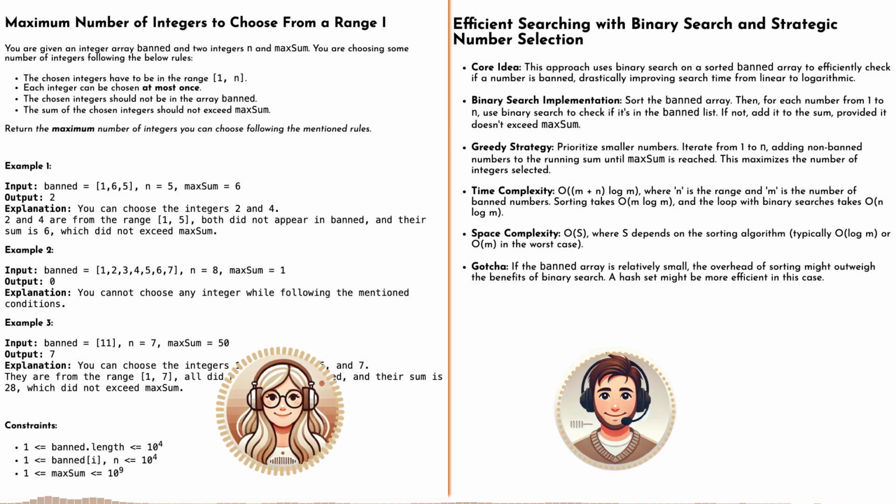Great question. Imagine our banned numbers are like words in a dictionary, all neatly sorted in order. Now, instead of searching for a specific word, we're checking if a given number exists within that sorted list of banned numbers. So we wouldn't have to check every single banned number one by one. We could essentially eliminate half of the possibilities with each step. That sounds promising. Exactly. Binary search allows us to zoom in on whether a number is banned or not with remarkable efficiency, especially when dealing with a large set of banned numbers. Okay, that makes sense.